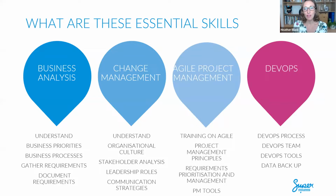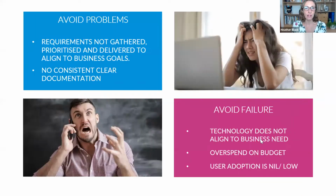And then finally, you've got DevOps as well. And that's about knowing the DevOps process, how a team will interact with that, what the different DevOps tools are, and backing up any of your data. So say we partner with GearSet on that DevOps process.